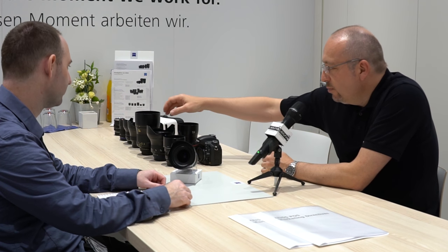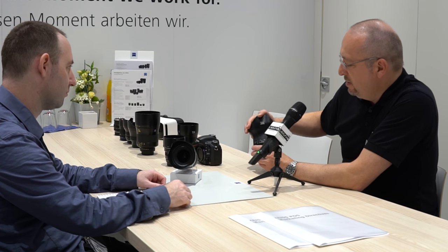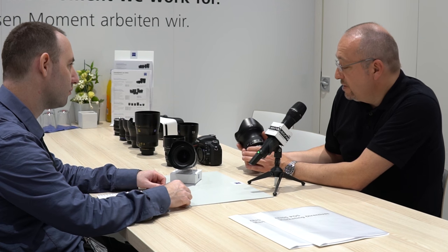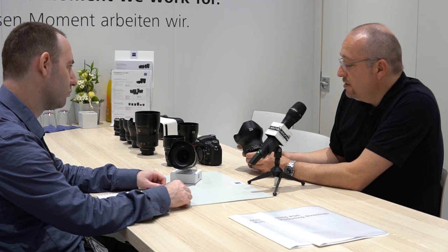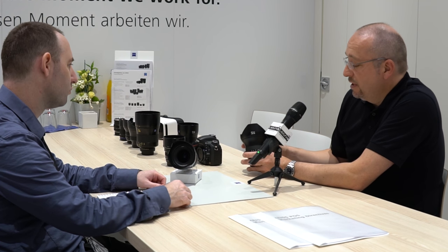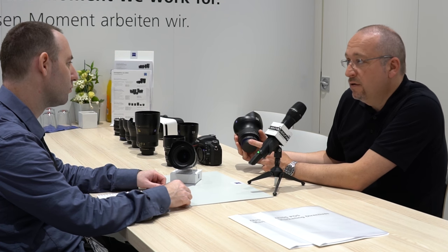The second lens line we have, our standard lens line, where we introduced three new lenses this Photokina, is our Milvus lens family. Now with the three new lenses, it consists of 9 different focal lengths, ranging from 15 millimeter up to 135. This is the new, we would say, standard class lens line for SLR cameras. Both of them, Milvus as well as Otus lenses, come in two different mounts. Here it's the ZF.2 mount for Nikon or the ZE mount for Canon.